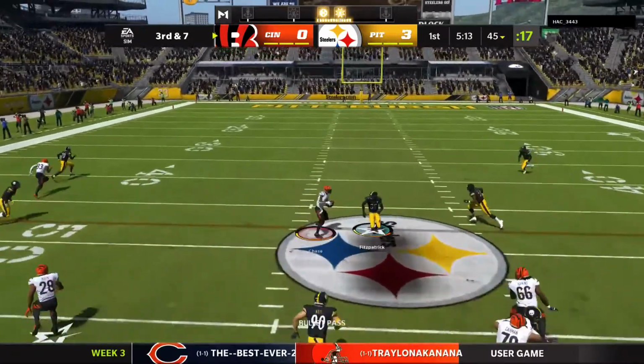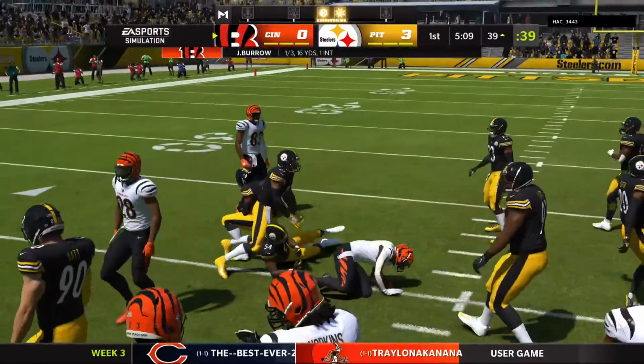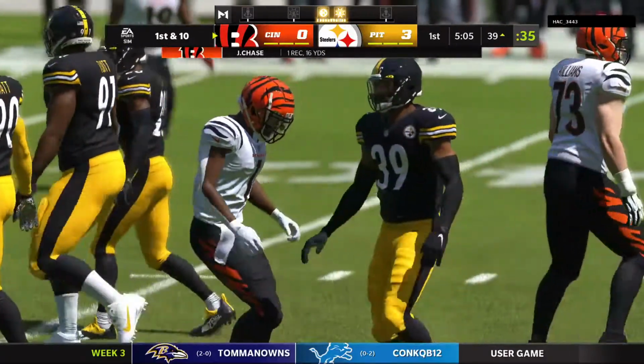On third down, Burrow. Got a man, it's Chase, he completes it. And they'll get him down as he's inside the 40. A Bengal first down on the 16-yard pickup there.